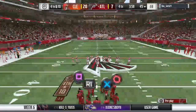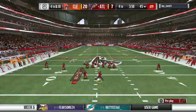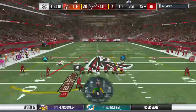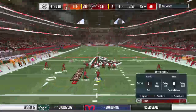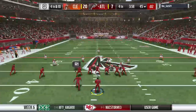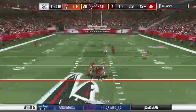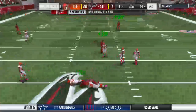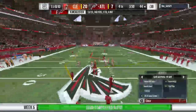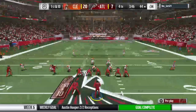They're going to try and keep hope alive here on 4th down. They're going for it. Play clock winding down. Got to try it here. He's back to throw. He's got time. And it's complete. Hooper, 11 yards on the pickup. And on 4th and long, somehow they're able to keep the drive going.